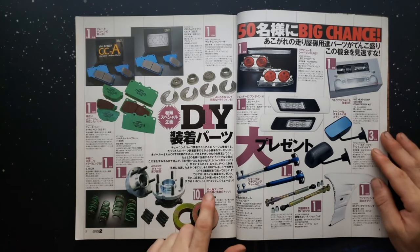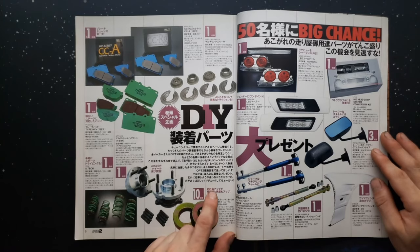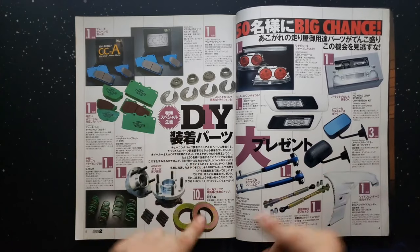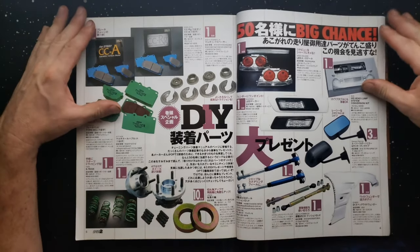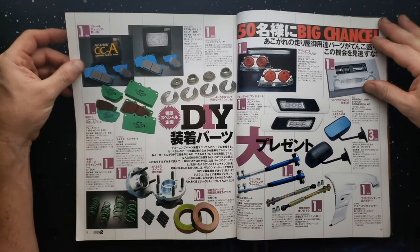Down here we've got the Urus. These are the, I can't read that, but I know what it means. It means it increases the angle of your wheels when you're steering. Increases steering angle. There you go. That's what those do. They're just a washer, basically.